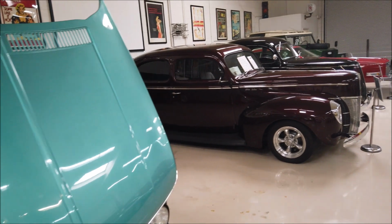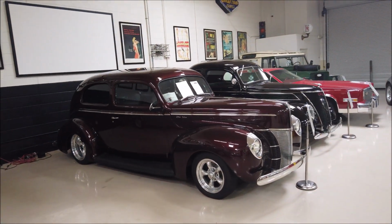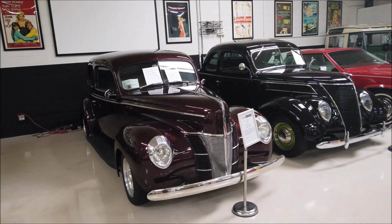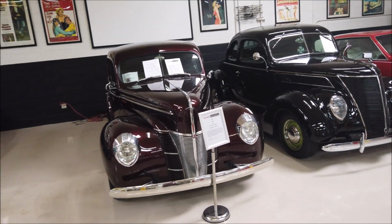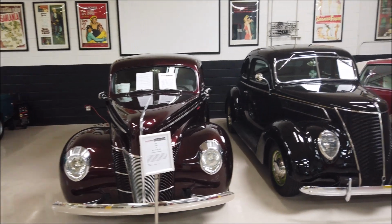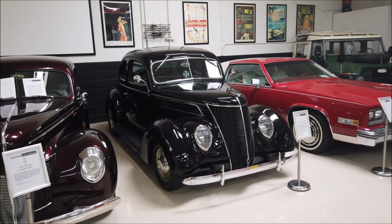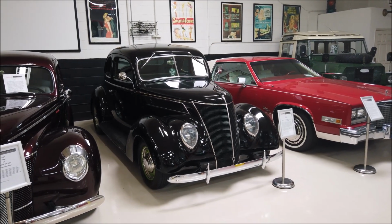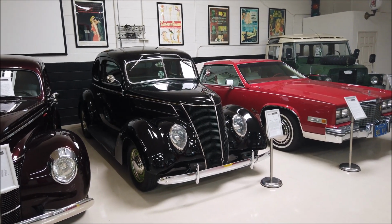A couple of hot rods in the collection include this 1940 Ford. It's had over $175,000 invested in it. It's equipped with a 383 V8, rides on airbags, and is finished in black cherry. This is a 1937 Ford, also tastefully restored. This is upgraded with a Ford 302, air conditioning, and has a Mustang II front end.